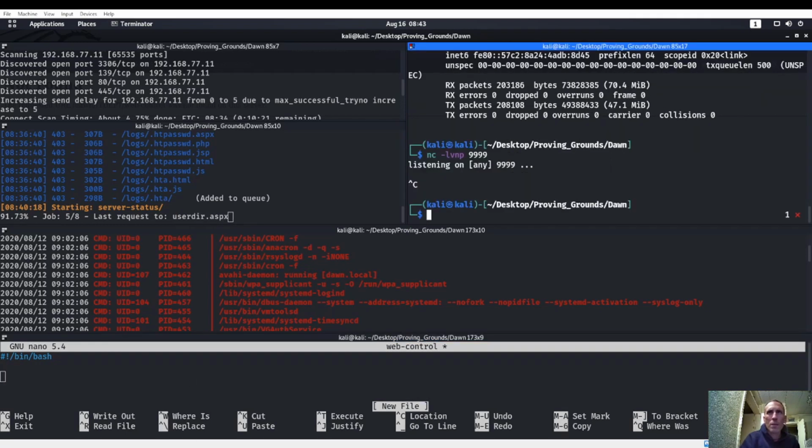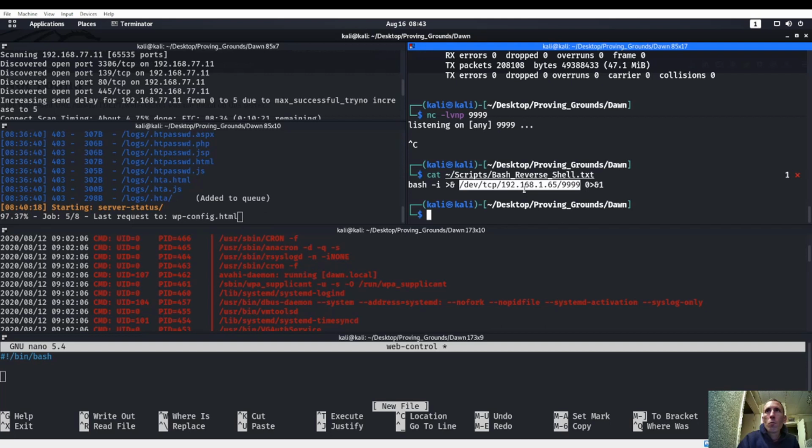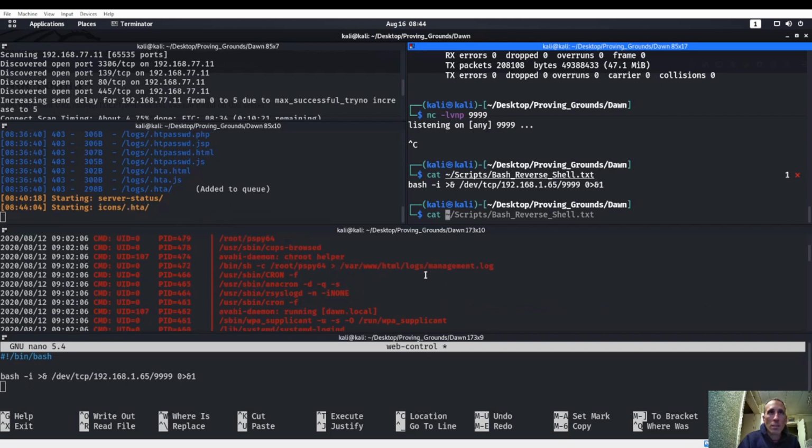Let's go ahead and stop this. Cat scripts, because that one was not working fast enough. Usually when it's something like this, it's pretty immediate. So cat scripts, bash reverse shell. Pretty sure this guy's running bash. I mean, it seems like he's running Linux right now, since we have all these cron tabs. Everything else says that he's running bash. So it should be running bash.